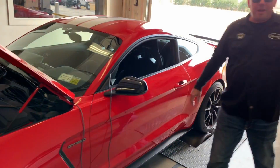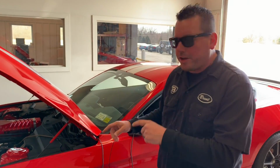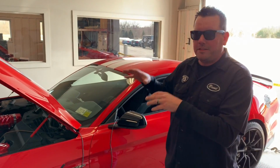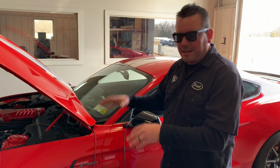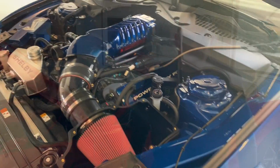All right, I saw the numbers. I'm gonna show you the numbers in a minute. I'm gonna get that blue car in here, make a pull. The competition's on. I'm gonna send these owners out, have them take a test drive, and have them come back. We'll get their impression on what they think about this package. Time to go get the blue car.